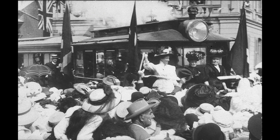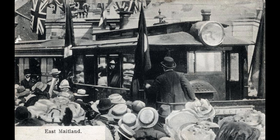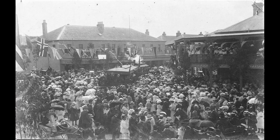Opening day on Monday the 8th of February, 1909 was bright with flags, and the finery of fashion-conscious ladies. All vantage points, at the corner of Melbourne and Newcastle streets, were crowded. The opening ceremony was performed by the member for Maitland Mr. John Gillies. After Mr. Gillies had blown a gold whistle, and cut a ribbon, held by the mayors of East and West Maitland, the first steam tram, pulling a trail car, got underway.